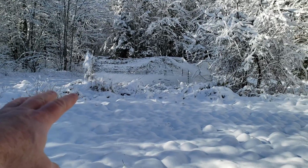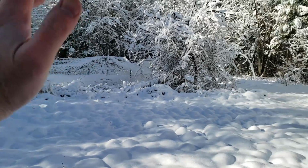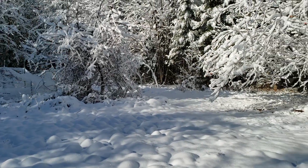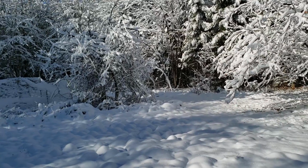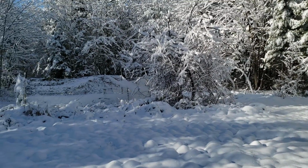And down here I got my garden with my makeshift deer fence around it, to keep the deer out of it. I also have plum trees and apple trees. I have grapes, I have blackberries and raspberries too.